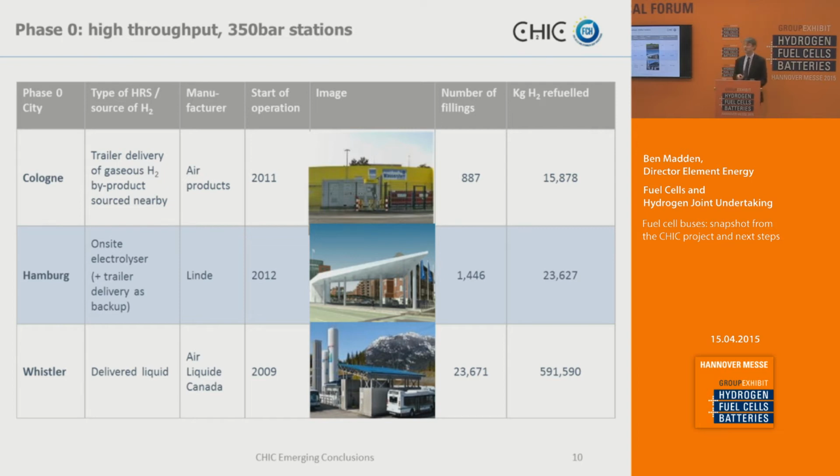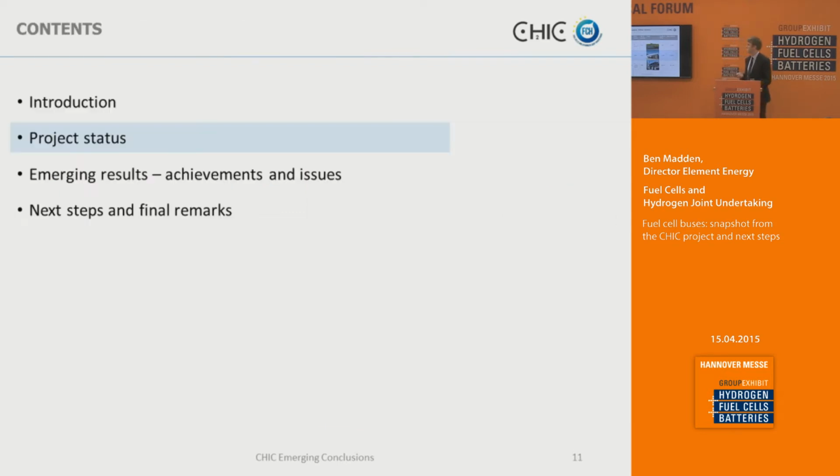In the Phase 0 cities, hydrogen for Cologne is coming from a nearby industrial park where the hydrogen would have otherwise been wasted. It was essentially a byproduct from other chemical processes. In Hamburg, the site processes electrolysis, on-site electrolysis. And in Whistler, hydrogen is transported in liquid form from Quebec, where hydropower is used to generate the hydrogen, and that's about 4,000 kilometers away. But even still, the overall carbon footprint of the hydrogen is remarkably low.